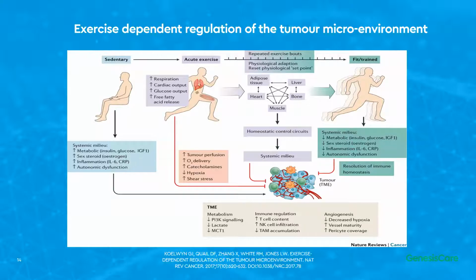So how does it work? So there's ongoing research in this field, looking at tumor signaling, vascular stabilization, mobilization of the natural killer cells, just to name a few. So this slide attempts to describe some of the changes that occur with acute and chronic exercise.